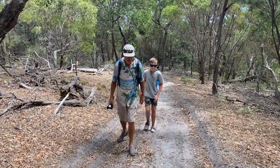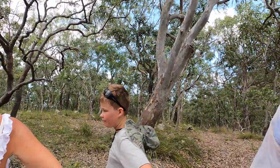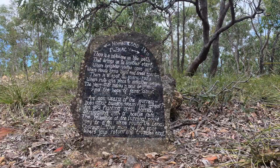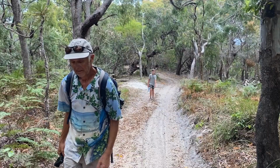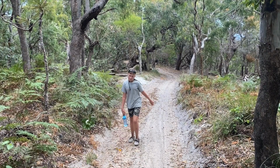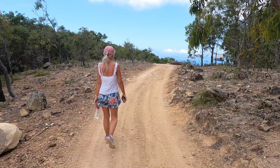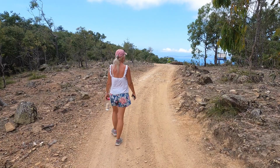Along the uphill track were quirky artifacts marking the way and messages of encouragement like this one by Andy Martin, leaseholder of the island from 1964 to 2008. This message, marking the halfway point between the homestead and the beach, reads, "Are you weary of the journey? Does your burden seem too great? Are you fighting uphill battles, struggling with a hostile fate? The milestone at the turning point may be a few steps round the bend. Courage, this may be the spot where joys return and troubles end."